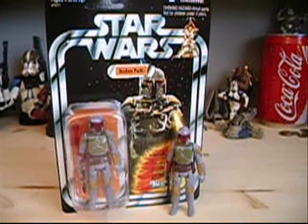So today I'm reviewing the mail-away rocket-firing Boba Fett. As you can see, I have two of them, one still in the packaging and one opened. I'll give you guys a little backstory on this figure.